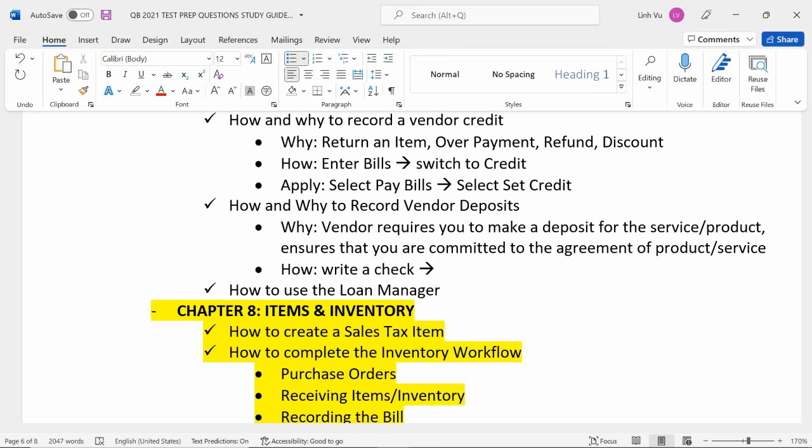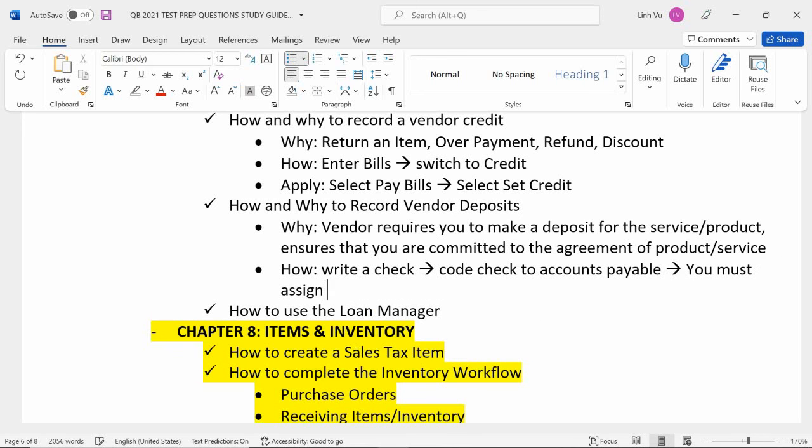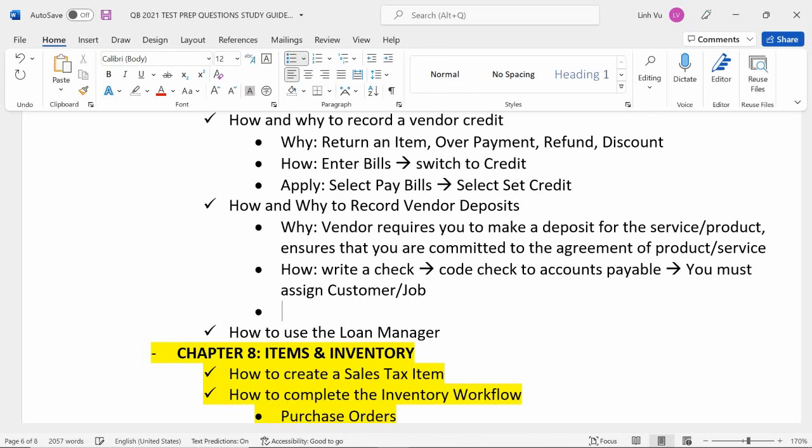Create an invoice? No, this is not customers. You code the check to accounts payable. Okay, good. What else? One more specific thing. You must assign the vendor's name under customer/job for it to pick up that and put it into your vendor credits. Okay?